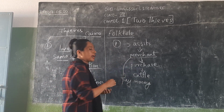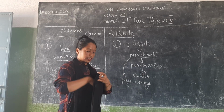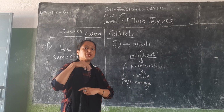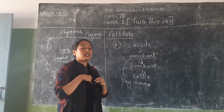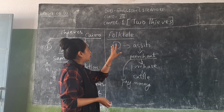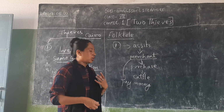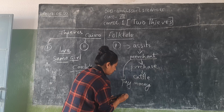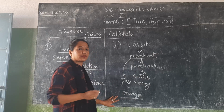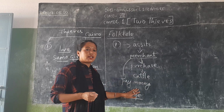The merchant was carrying money in his cloak, a sort of robe like this, and the money was inside the cloth, inside his dress. Somehow the first person exchanges that money with what? With oranges. So when the time comes for the merchant to pay money, what happens?